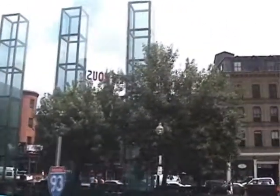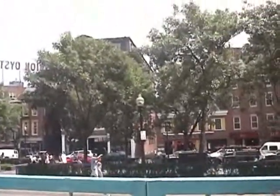Boston City Hall is just to our right, up above all these red bricks. Faneuil Hall is kind of hiding behind the trees off to our left. We'll see it better once we move up through the traffic a little bit here. Yeah, traffic's a bit backed up on Congress Street right now.